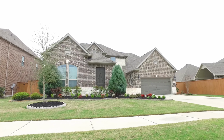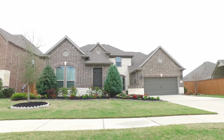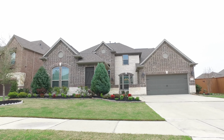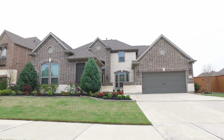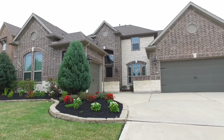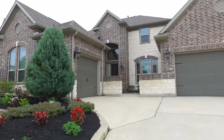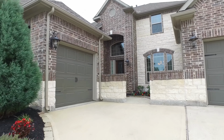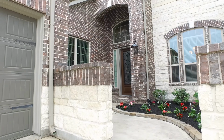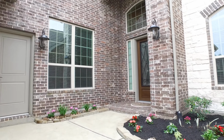It's two stories in elevation, has a three-car attached garage, was built in 2015 on a very large lot with lots of room for parking. The lot size is over 12,000 square feet. Look at this amazing space. And what a great entryway. Let's take a look around on the inside of this beautiful home.